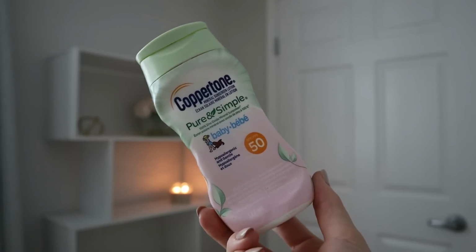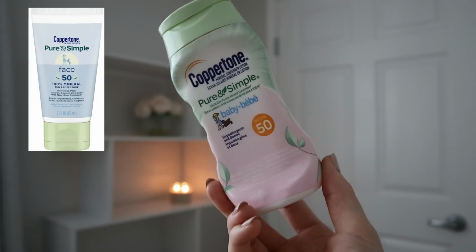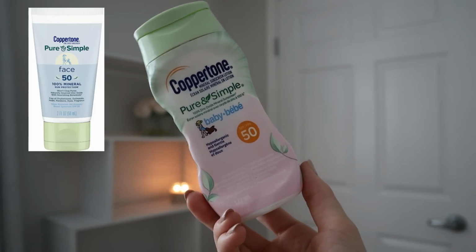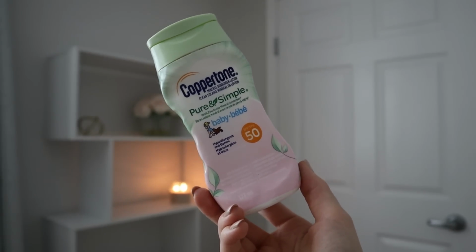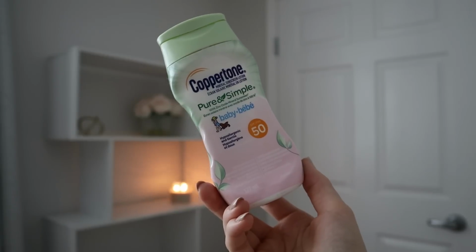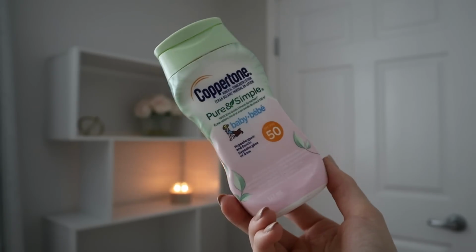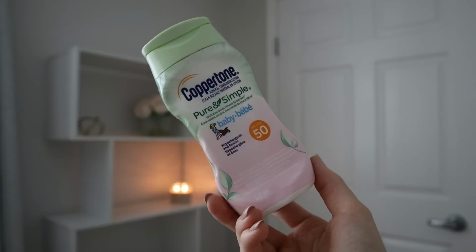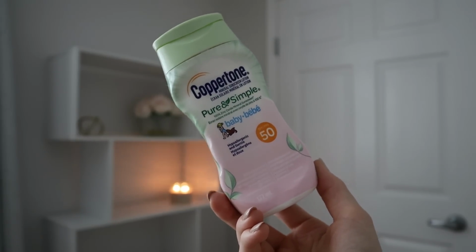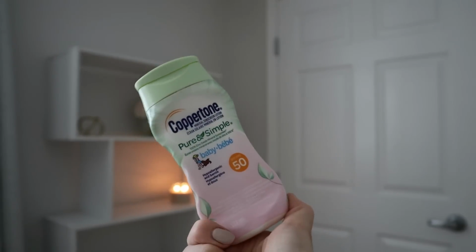I also really like the Coppertone Pure and Simple for face. It's specifically formulated for the face. Between those two, those are kind of my two holy grail. I just keep going back to them, even though I've tried a lot of other new great sunscreens, including Korean sunscreens. I'm not going to spend $60 or $70 on a sunscreen when this one is so good and it's so cheap, and consistency is more important than anything. So if you find a sunscreen you love and you're willing to put it on every single day, that's the most important thing. And yeah, I just keep raving about this one because it is just that good.